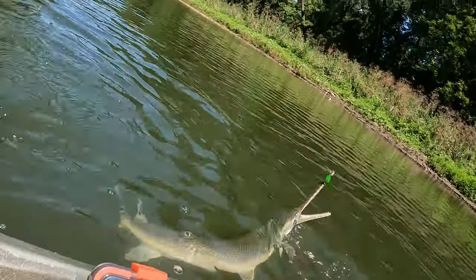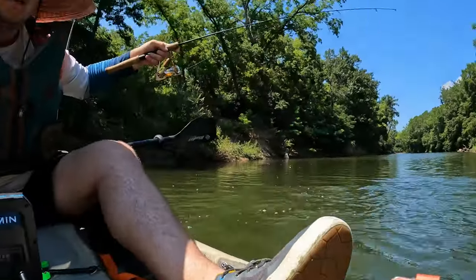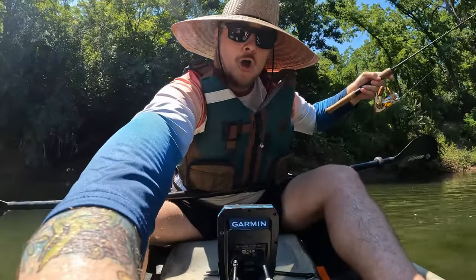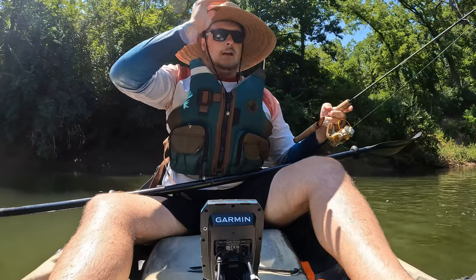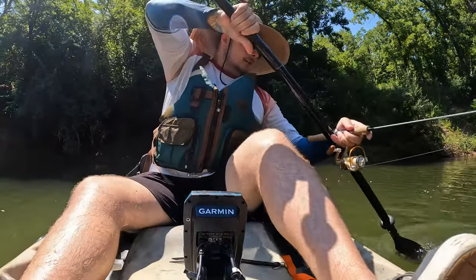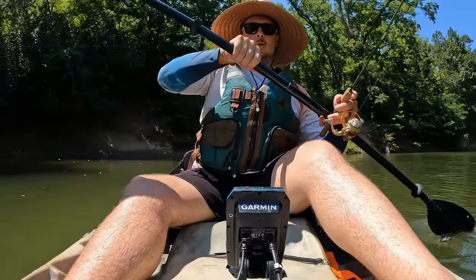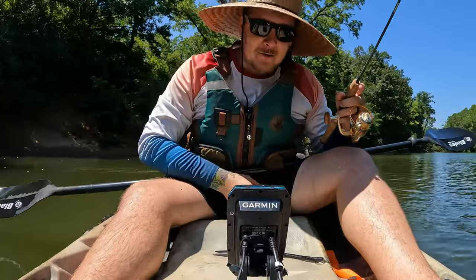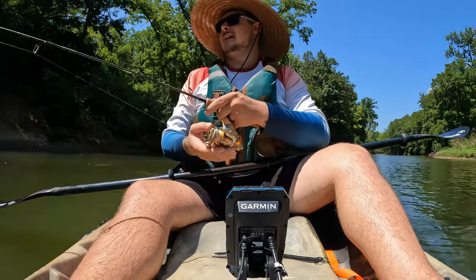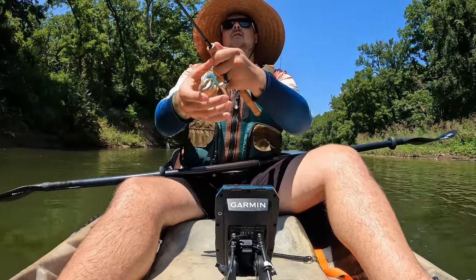Holy cow, look at this thing. Oh, I got it back. Whoa! I'm gonna count that as a catch. I got him up to my vessel and his mouth was wide open. How cool is that? I do know what that is. That is a big old gar.